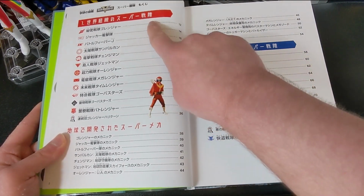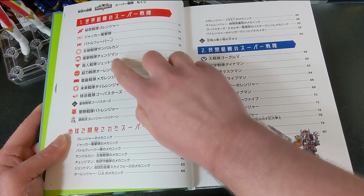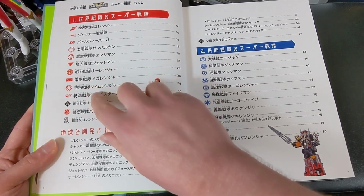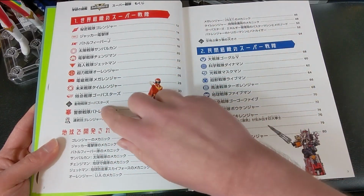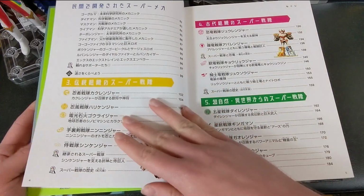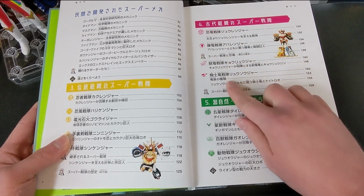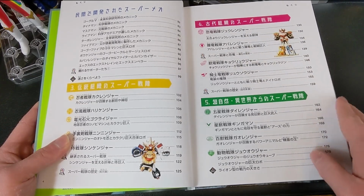So the first grouping here has Go Ranger, Jacka, Battle Fever, Sun Vulcan, Changeman, Ginga Man, or wait, no, that's not Ginga Man. Jetman, O Ranger, Mega Ranger, Time Ranger, Go Busters, and then some extra categories there, which we'll get into, and Pato Ranger. So things like that. And then it's grouped in certain ways you would think. Like over here, all the dinosaur teams are in one grouping. So, you know, G Ranger, Ava Ranger, Kyoryuger, and Ryu Soldier. Makes sense.